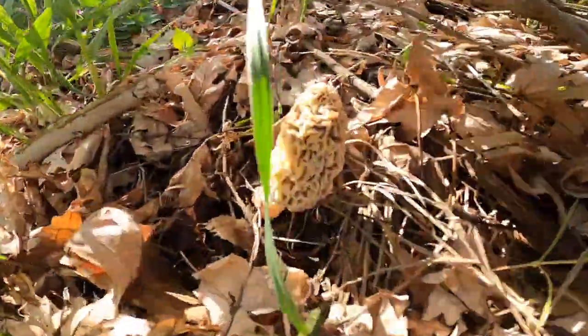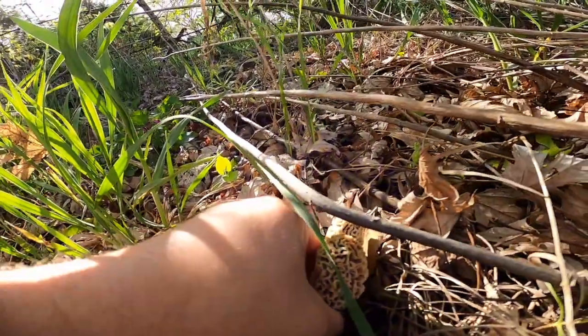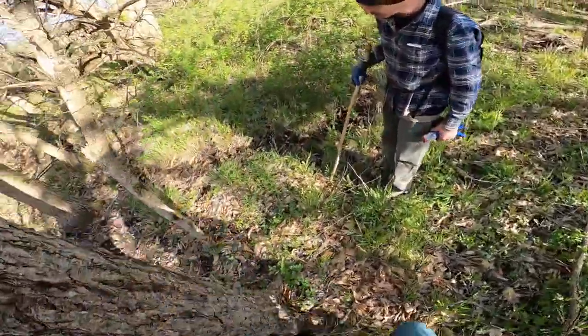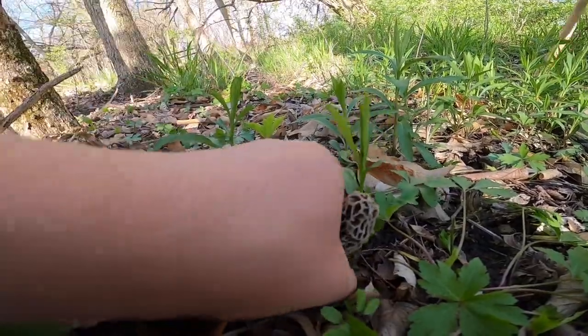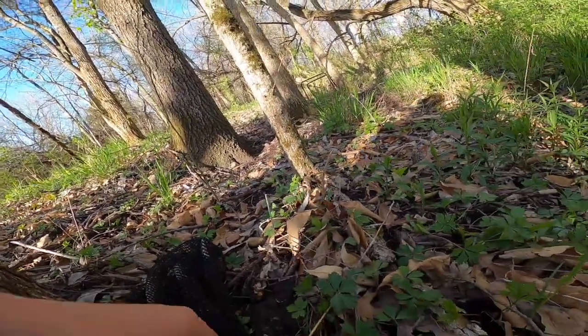Look how fresh those are. That's it. Beauty. There's this one here. And there's probably more. I can see it from here. That's a good size one. The reason I pinch them off is it's hard to hold the GoPro and hold a knife.